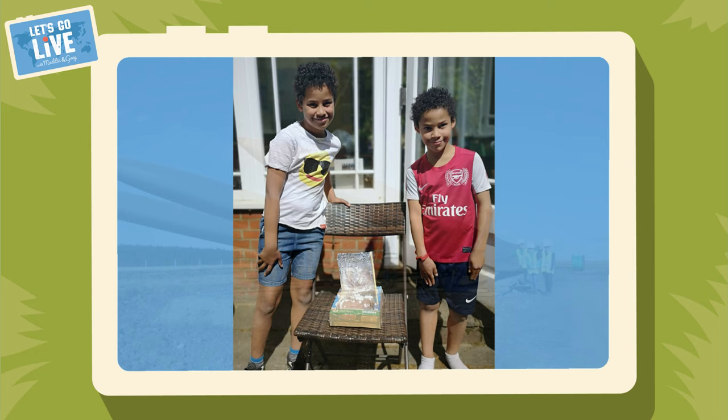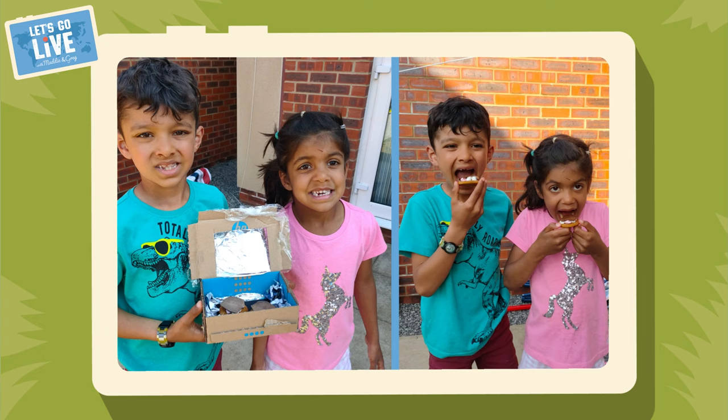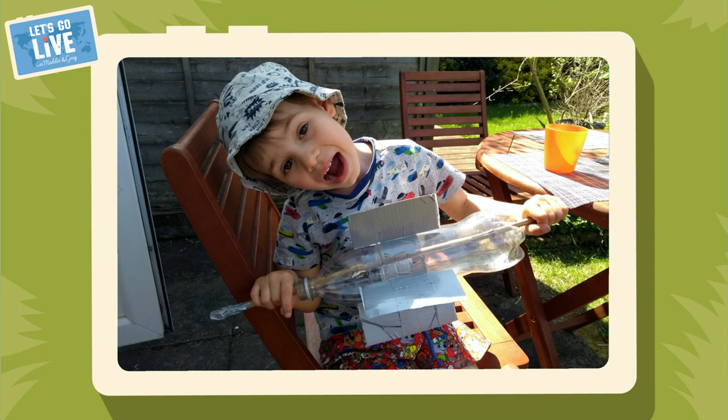Gosh, s'mores are popular. This is Jalen and Anari. So they treated themselves to some s'mores made in their solar oven. They like to say, after they had their lunch. True, they are a special treat. Here's James, and James made his own water wheel and he used it to help his dad water the carrot seeds that they've planted.